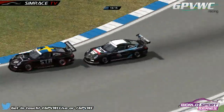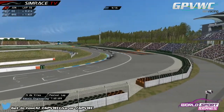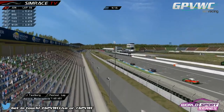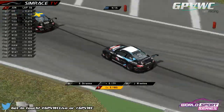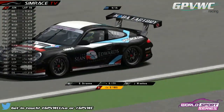Goodness me. Weeks, he's sort of where he started, isn't he? Trying to siphon his way through, but he can't do anything. Interesting, Sven de Vries has cut down the gap to Jan to 6/10. And we're only on lap 7 out of 15. I think Sven de Vries could very well win this race if he keeps up this sort of pace.